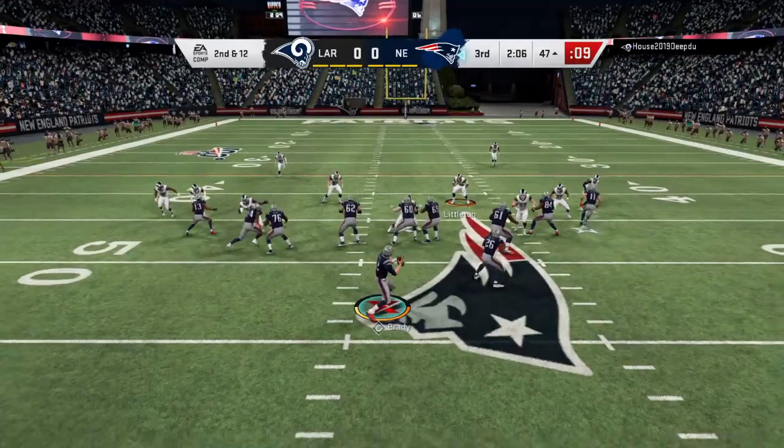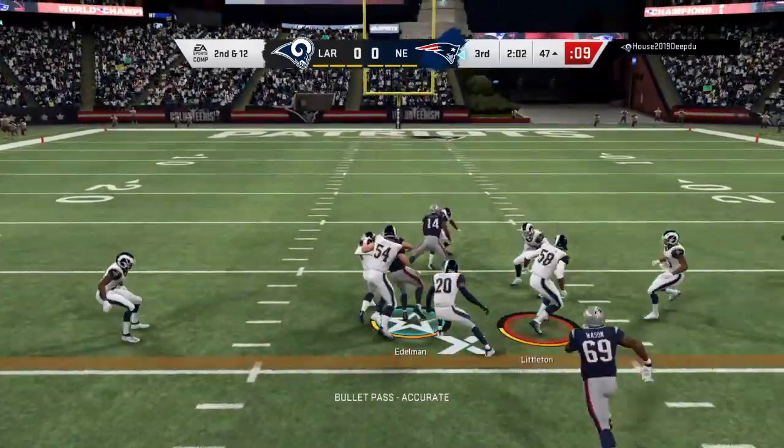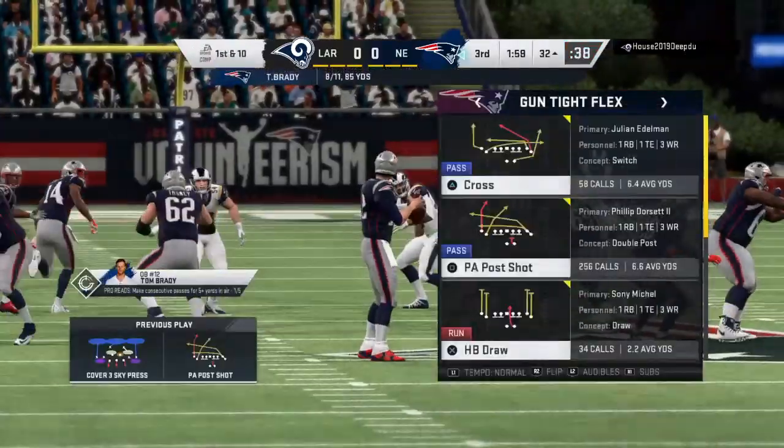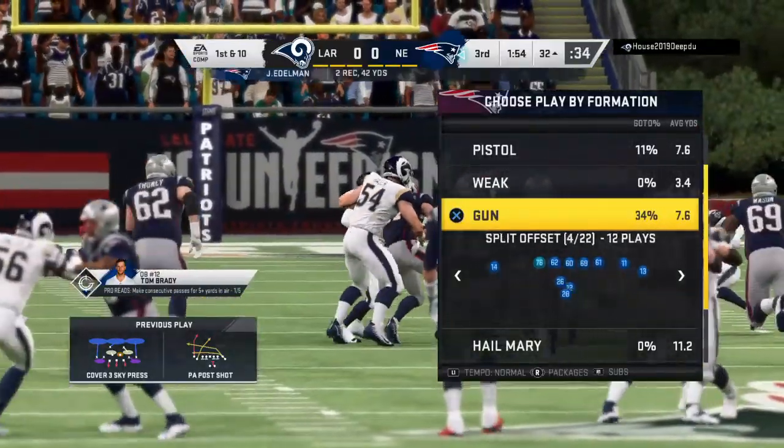Hey, watch Ozzy! On 2nd and 12, Brady looking for Edelman, and he hits him. It's complete. And he gets this inside the 35-yard line. 15 yards on the play, first down.